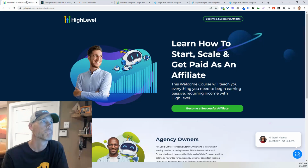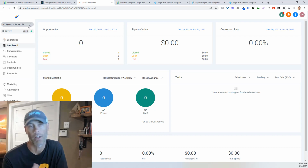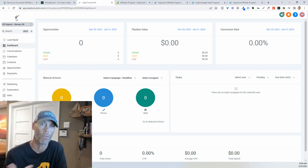So let's just prove that I am a client. I have a number of clients of mine, as my agency runs this practice on High Level. I'm not going to hit this drop down. I have customized it to be my own, so people don't know that they're running High Level, even though they are running High Level in the background. So I'm able to charge based on that for the services I offer.